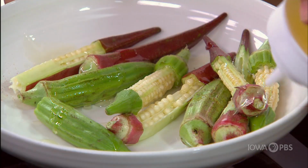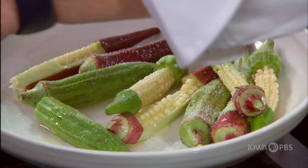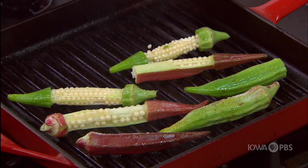So we're going to boil. And obviously you've peeled some of them for the little corn look, but you don't have to peel all of them. No.